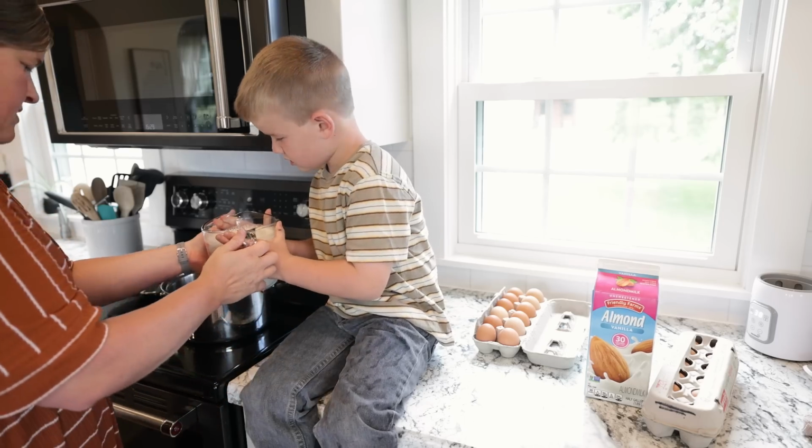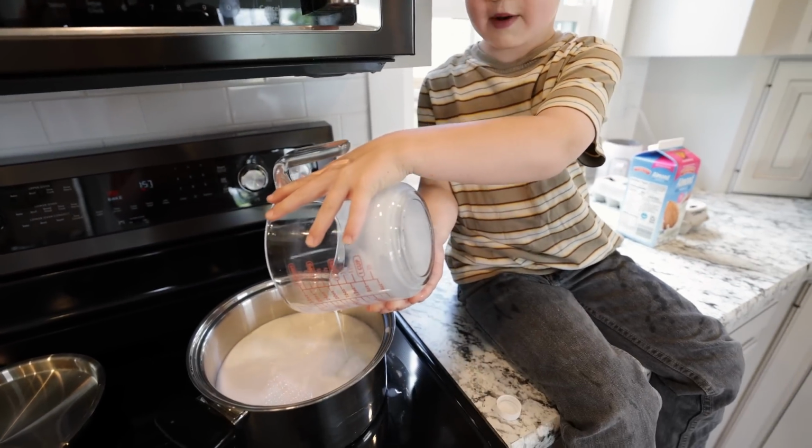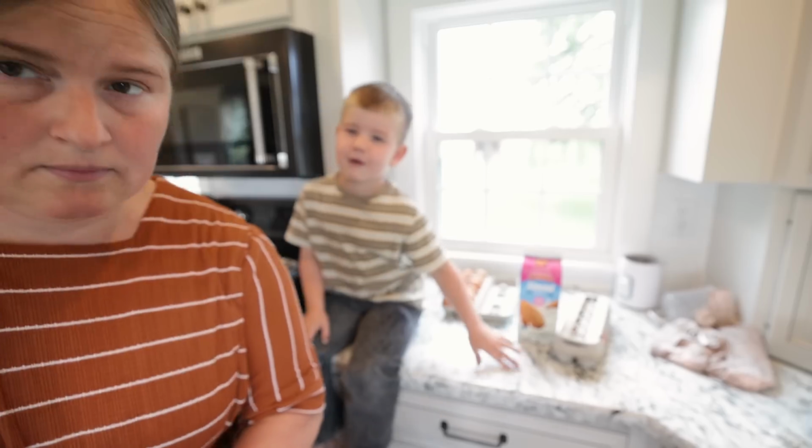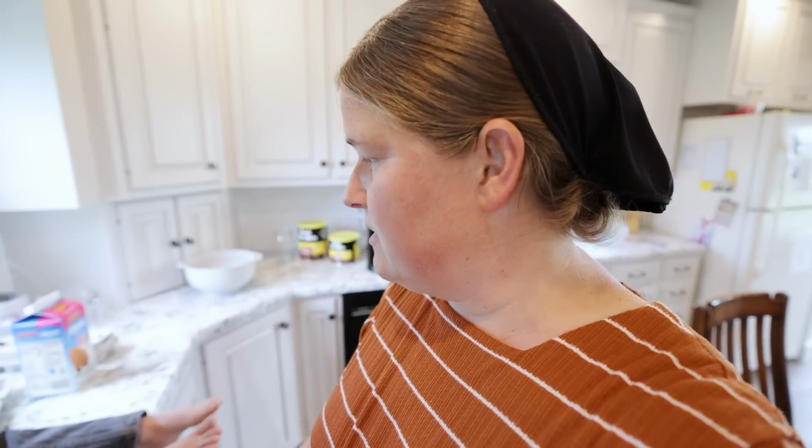First off, we're going to heat the almond milk, cream and water until scalding. I just kind of heat it up until it starts steaming off the top. Mom made a big mess again. What did I do? Make a big mess. So while the milk mixture is heating, I'm going to start separating yolks from egg whites. That's usually the longest process here.